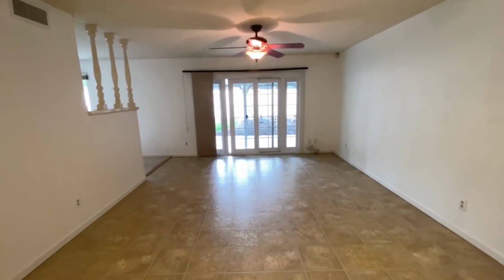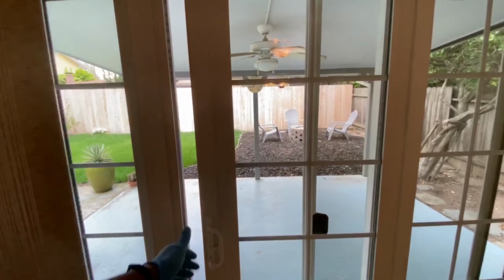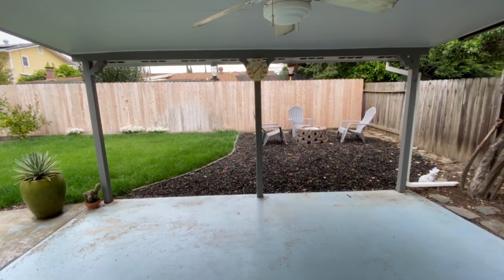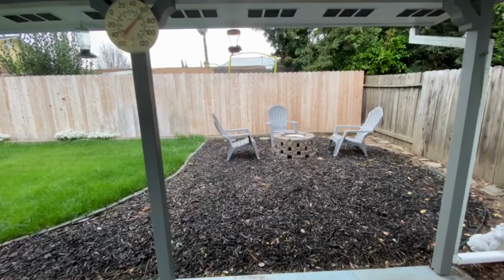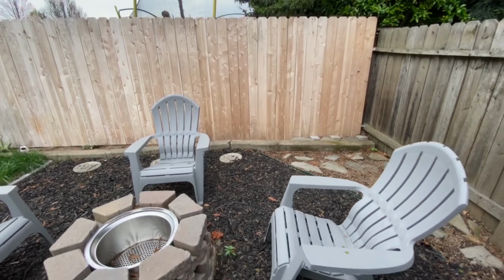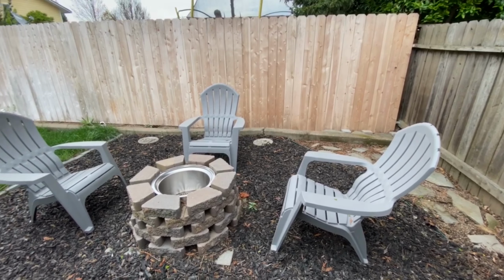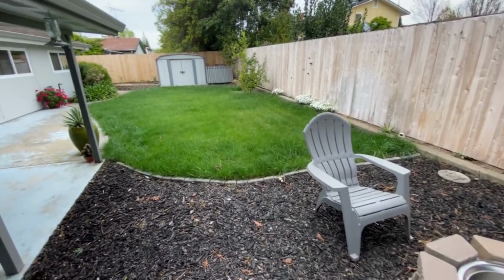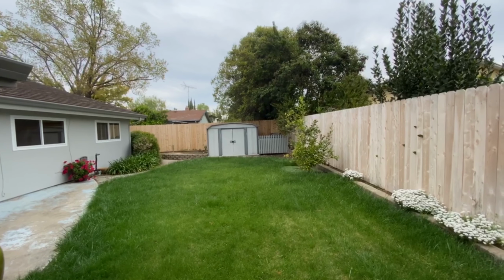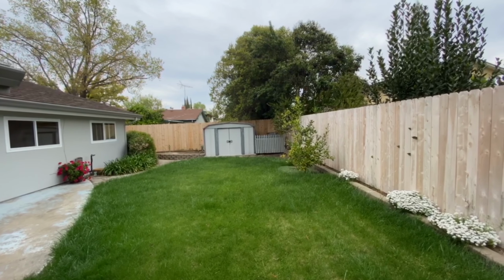Now we're gonna go out to the backyard. And as you can see, there's a lot of natural light going on here. Man, this is definitely one of the selling points. There's a fireplace here that they got set up. The summer nights are gonna be so lit with this fireplace. Got some flowers planted. Got your yard here. The yard isn't too big, to where it can be pretty taxing to maintain, but it isn't small either. And I like the new fences too.